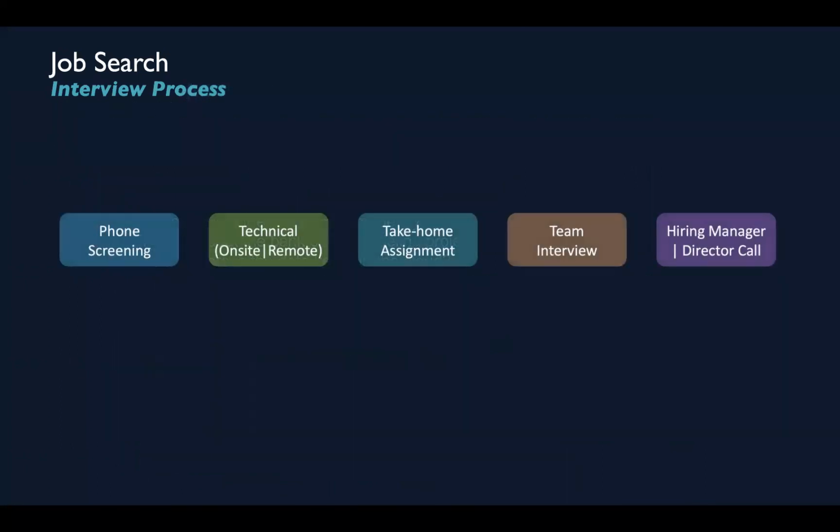Okay. A typical interview process involves a phone screening, right? Technical screening, which means you probably need to do some sort of LeetCode or Python SQL test. Machine learning is usually at a later stage, right? After you talk to the hiring manager in the second round, which is technical, whether it's remote or on-site, they will decide if they would like to move you to the next round.